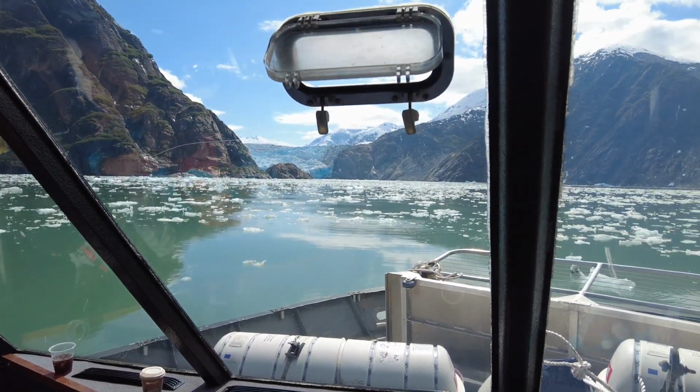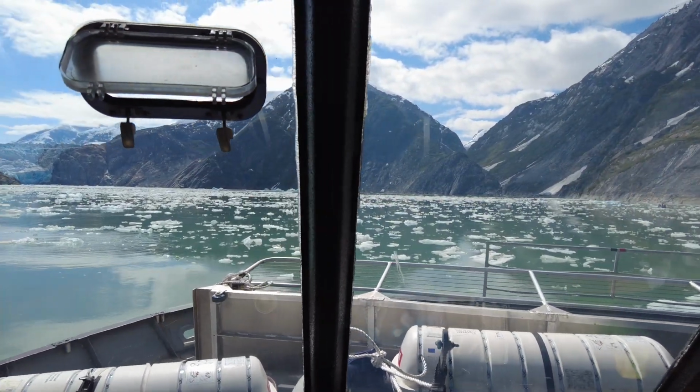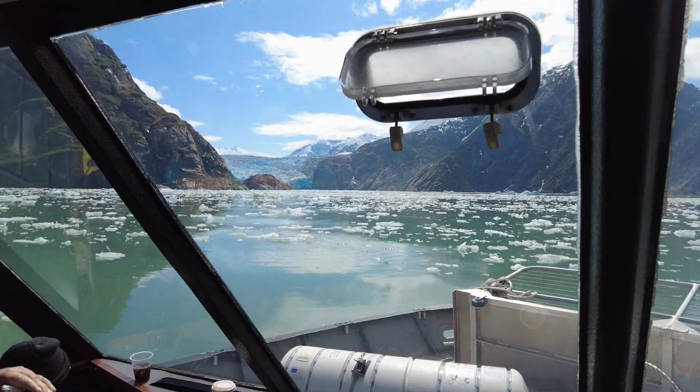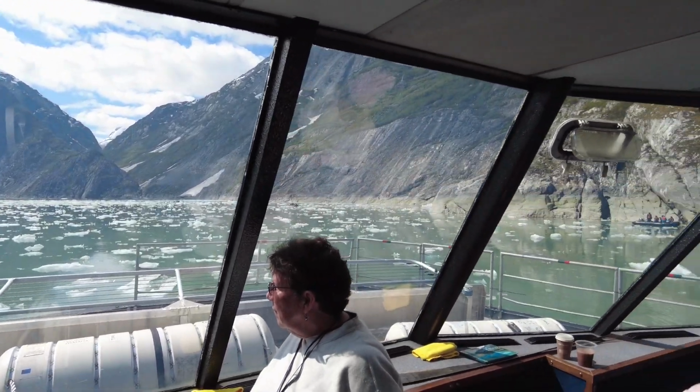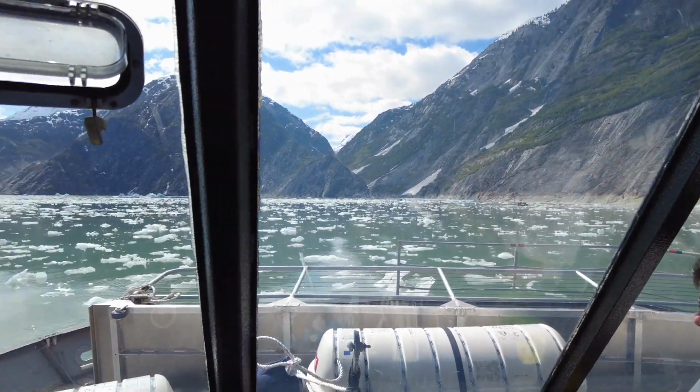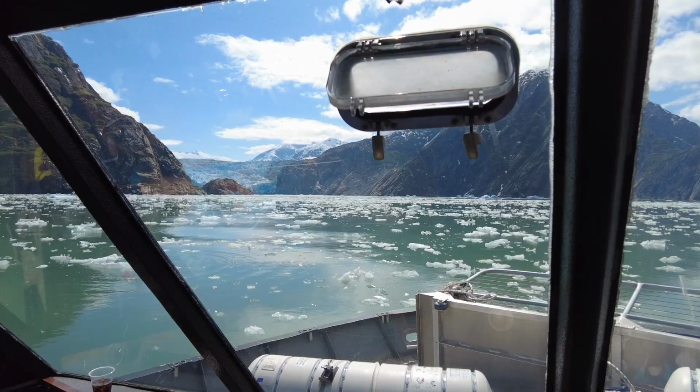I'm hoping we can actually see some calving today, but it's a big hope. We're right in the front of the boat, and this is the heated section of the boat. We just got to do little vents right here, and we'll see if we're going to get some calving. Who knows? So we just saw some seals.